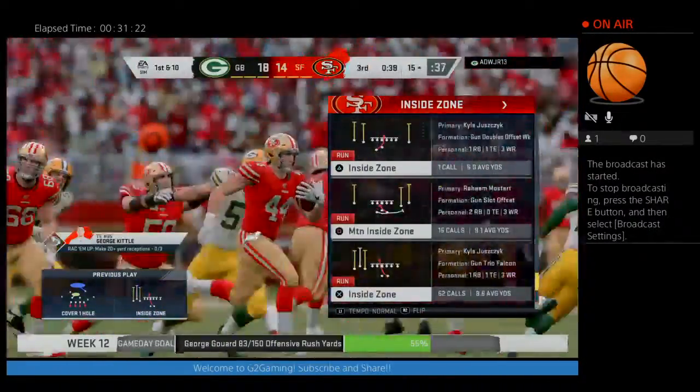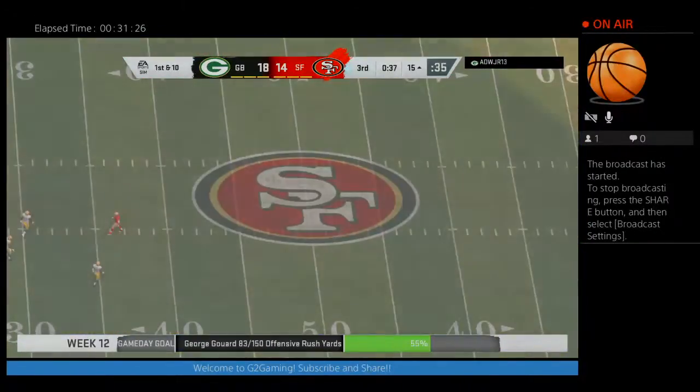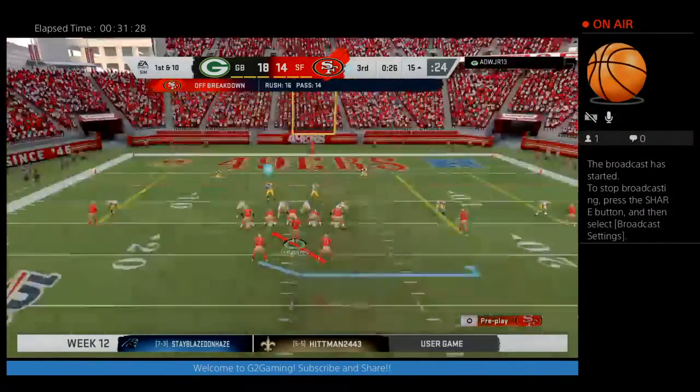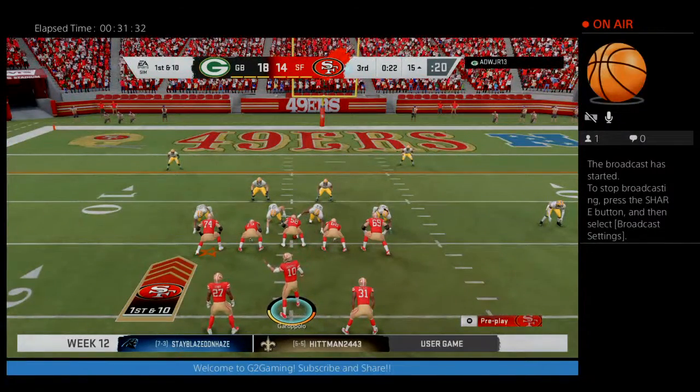All I remember from my experience as a defender, when the big fella gets the football, you've got to get on him early before he gets a chance to get up a head of steam, because once he does that, he's going to leave a lot of tacklers in his wake.